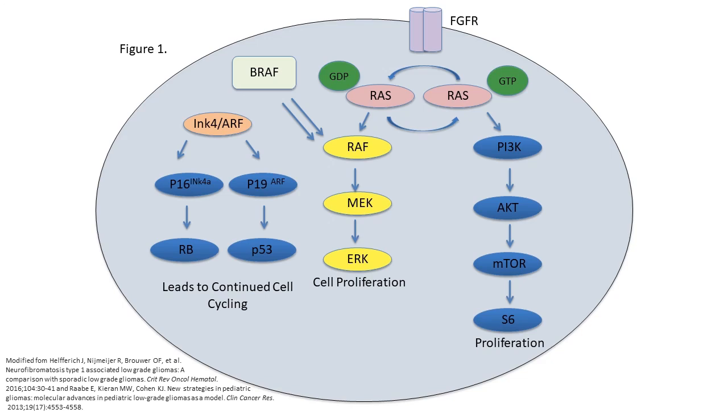Nearly all pediatric low-grade gliomas have alterations in the RAS-MAP kinase pathway. This can be due to a loss of neurofibromin 1. In non-neurofibromin 1 associated low-grade gliomas, the most common alteration is the fusion of the BRAF and KIAA1549 proteins. This leads to a deletion of the regulatory domain of BRAF and constitutively active BRAF, which activates the RAF-MEK-ERK pathway, leading to cell proliferation.